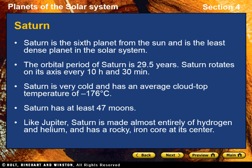Saturn, like Jupiter, is made almost entirely of hydrogen and helium and has a rocky iron core at its center. However, Saturn is much less dense than Jupiter. In fact, Saturn is the least dense planet in the solar system.